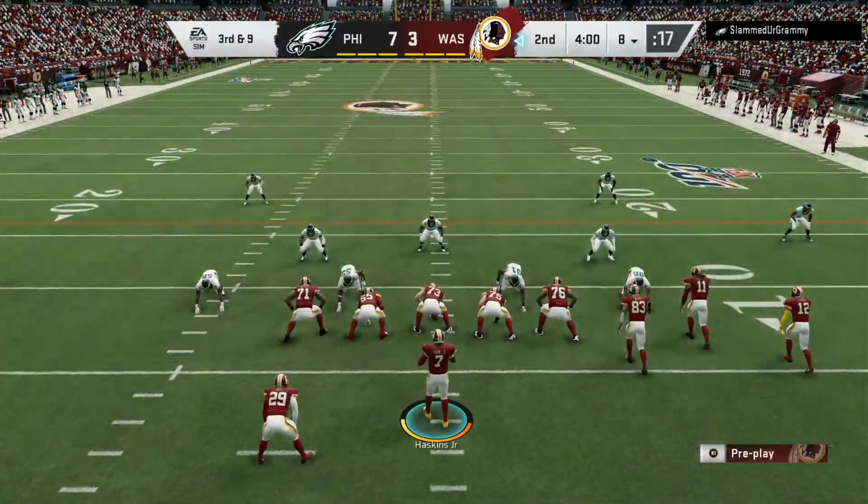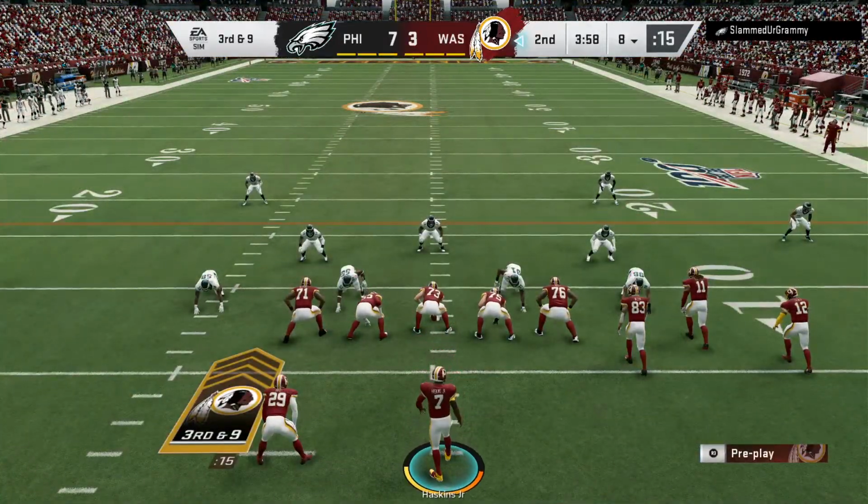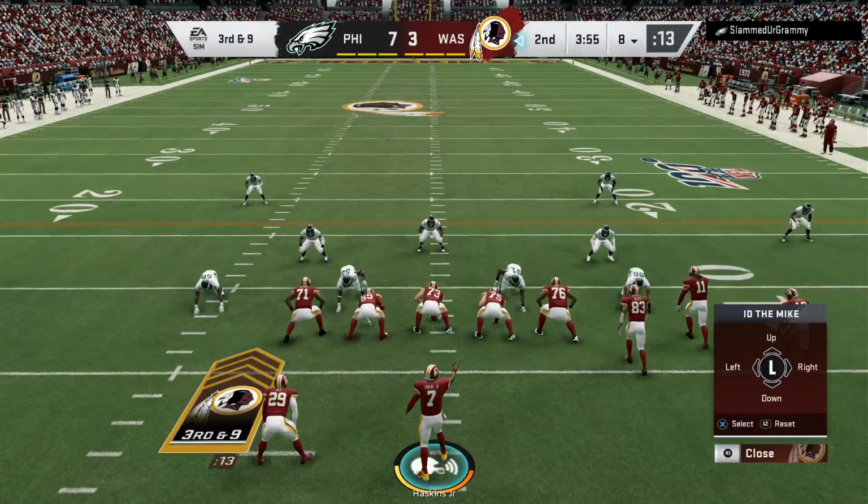The Redskins on 3rd down. They've been okay, 2 for 3 thus far. This is 3rd and 9.